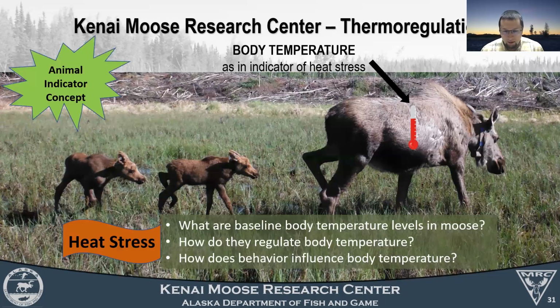So just to get into some of the recent research, I'm going to focus mostly on some of the stuff we've done on thermoregulation. And again, this goes back to that animal indicator concept, that a metric of the animal is an indicator of its relationship with its environment. In this case, we're looking at their body temperature as a metric with their relationship to the thermal environment. There's been a lot of interest in the lower 48 in regards to how warm temperatures are influencing moose, but we felt like we needed to back up and find something that we can actually track with the animal. And so we needed to establish what are the baseline body temperatures and figure out how they can get rid of body heat, either physiologically or behaviorally.